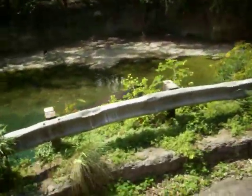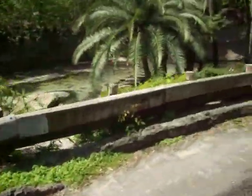Another one over there on the left-hand side. Now just around this river bend is going to be a rickety old bridge we have to cross over, folks. So do remember to remain seated for me once we get there.